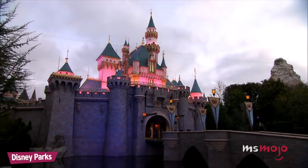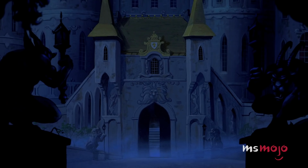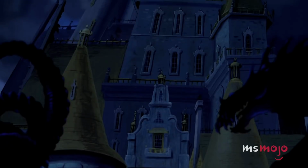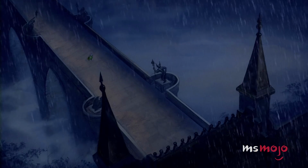Many Disney animators live around these areas, and Disneyland is even located in Anaheim. We guess that means Sleeping Beauty's castle is only a short trip away from the Beast Castle. Indeed, it is a small world after all.